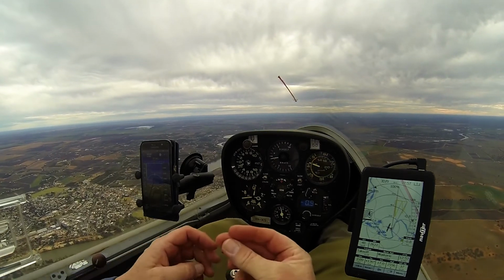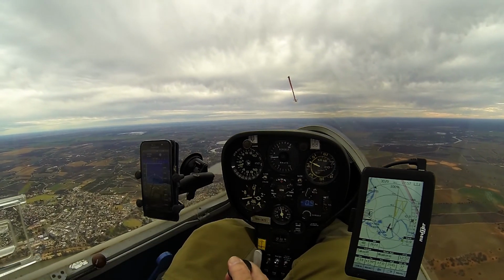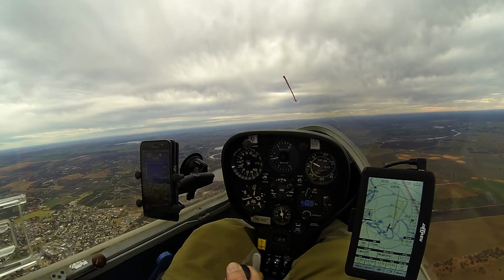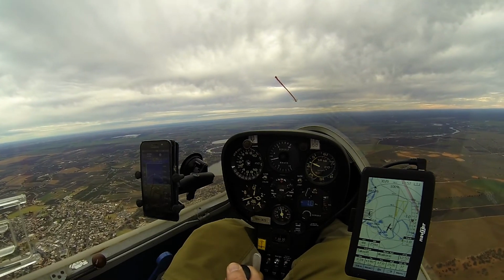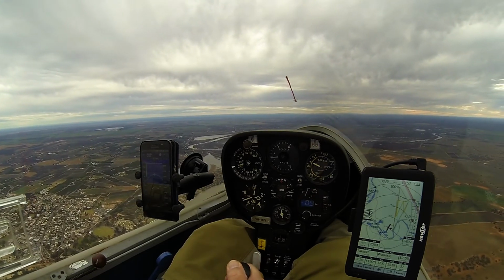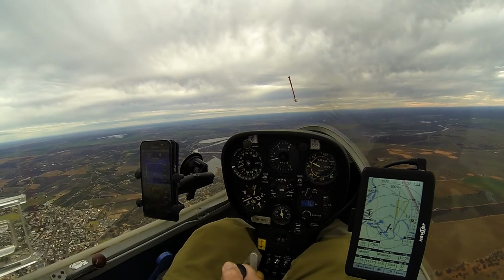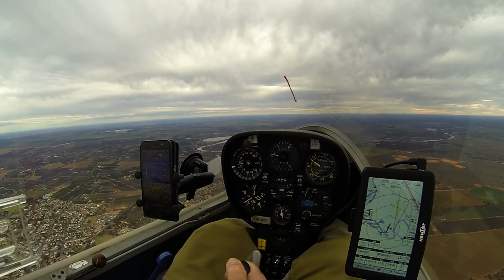There it is. Alrighty. Yeah, it's just India Kilo Sierra, a sailplane, about half a mile north of the township at 2,700 feet, ever so slowly descending, for a downwind for runway 02 grass. That's a Waikerie, but I'll be joining in about probably 10 minutes.